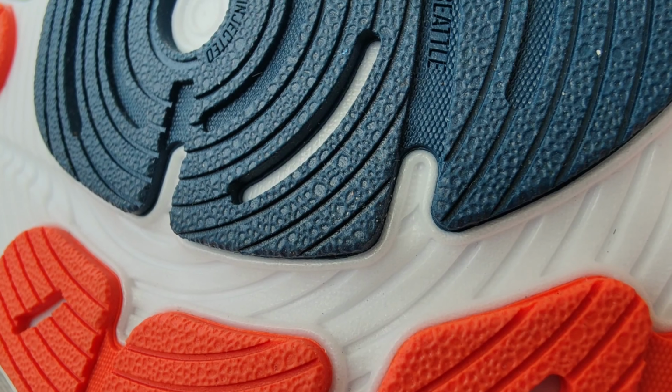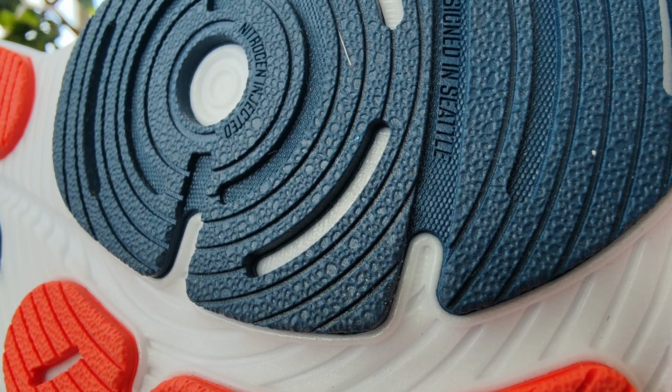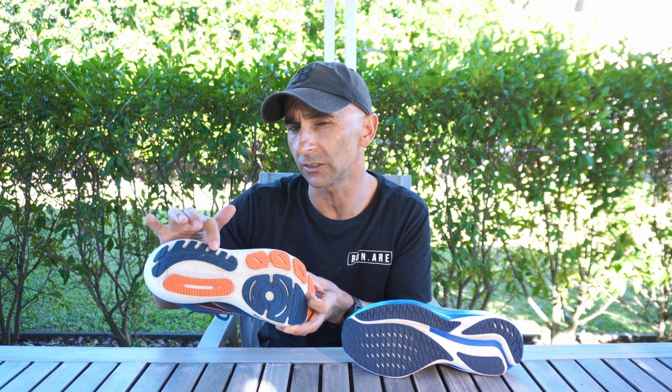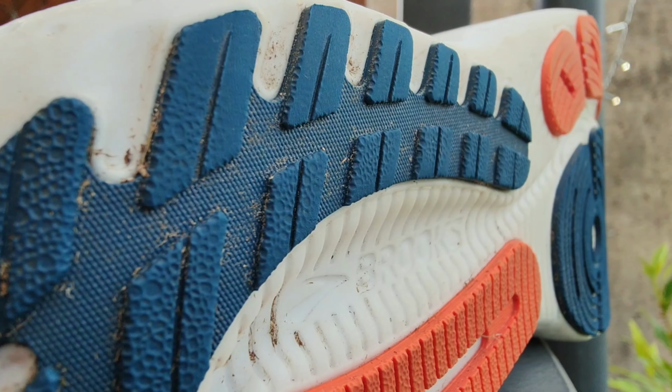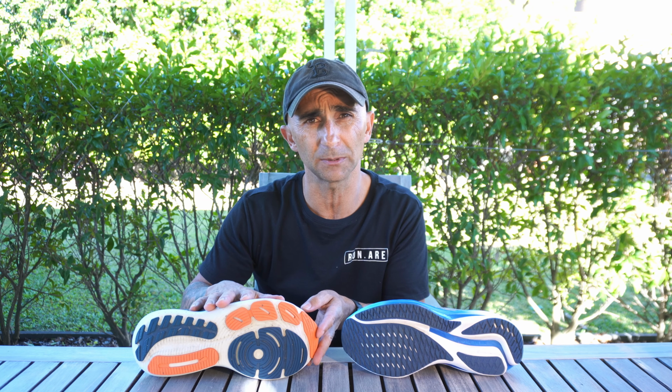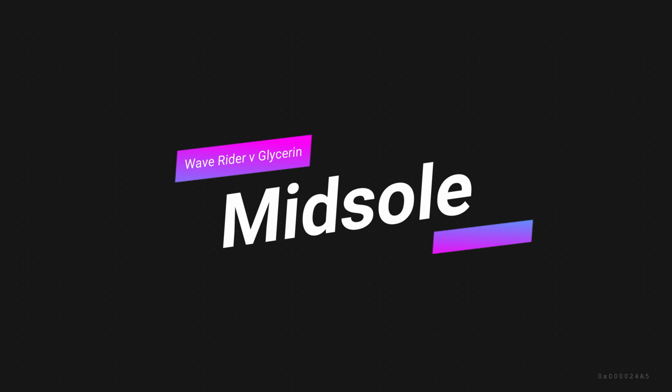Now, durability of this shoe, it's going okay. Probably got close to 200 Ks on this shoe. But it's showing lots of signs of wear here, just where I strike the ground, but the rest of it looks pretty much untouched. No issues with the grip in this one. Again, as normal, they do get a little bit greasy in the wet, but nothing of concern here.